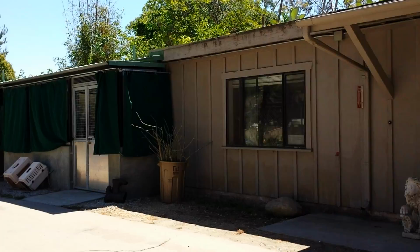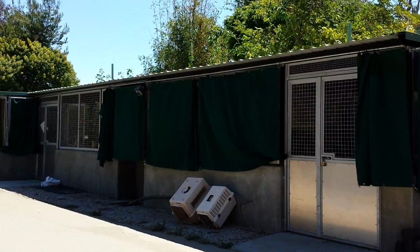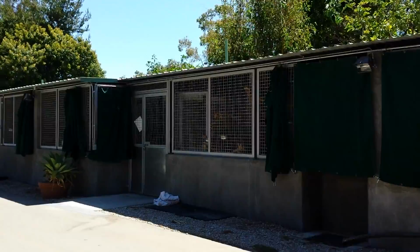These lions here, this is part of the zoo's history. They were here in the estate before the zoo opened, called the Child's Estate, and we'll talk a little bit about that later.